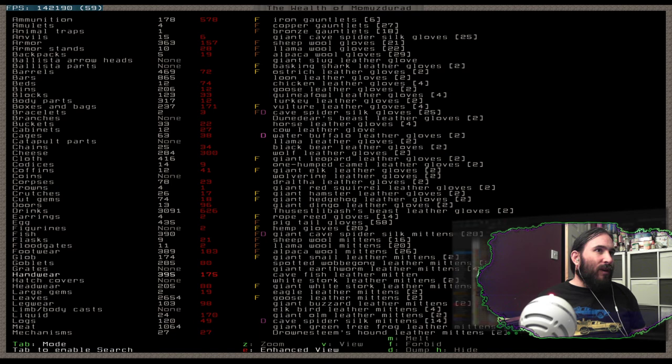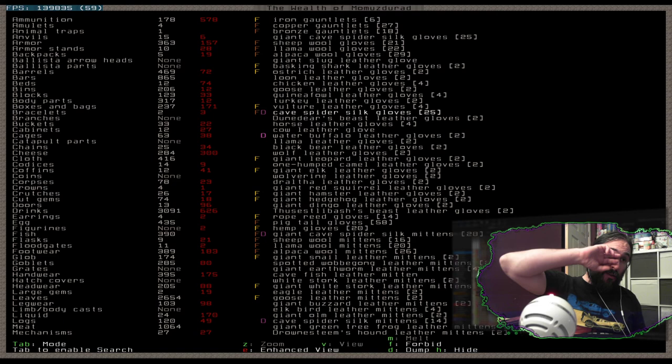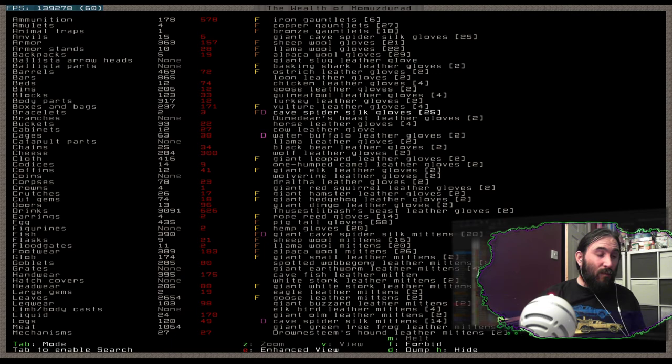Handwear. Tons and tons of gloves. Just so many gloves. Look at this. Forbidden and dumped cave spider silk gloves. 25. How have we ended up with so many gloves? Why would we ever need this many gloves?